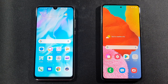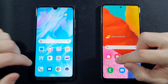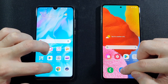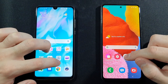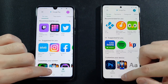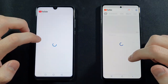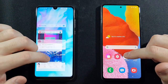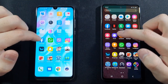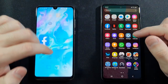So we can start right now. Maybe I didn't show that everything is closed in the background, but let's go right now with the phone dialer. P30 Lite is faster there. Messages, P30 Lite again. Play Store, A51. Let's go right now with YouTube. A51 again, quicker there. Let's go with the Facebook app. Pretty much the same, I'm not gonna lie.